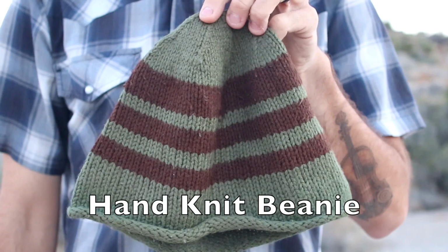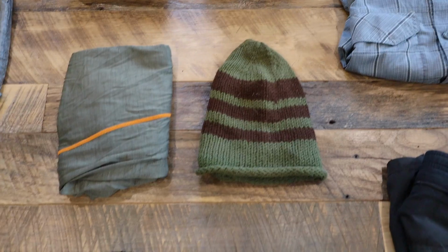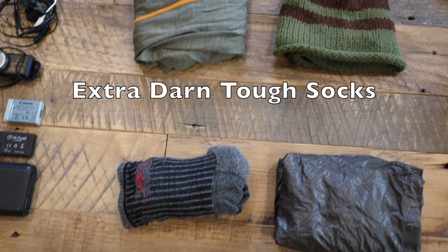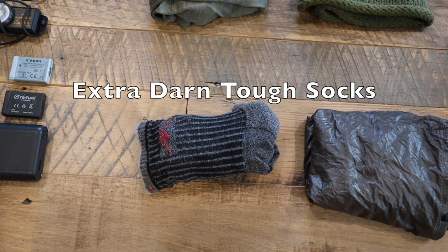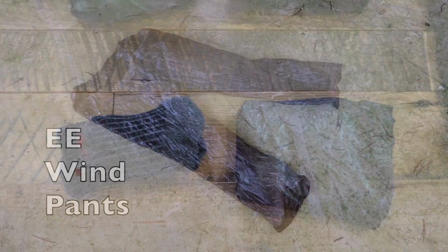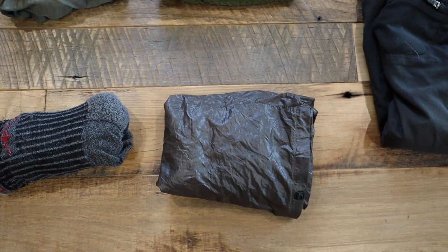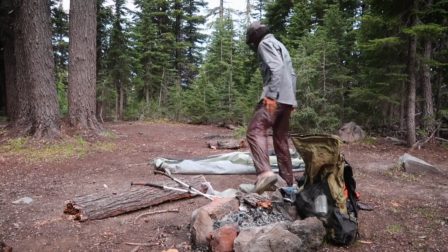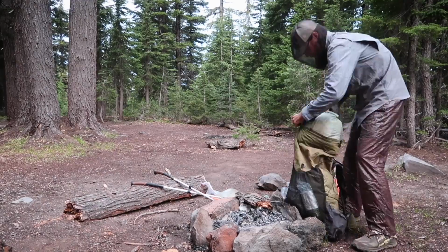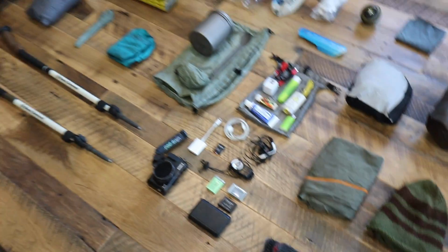My handmade, hand-knitted beanie that I've had for years. Great to keep my head warm. I had an extra set of Darn Tough socks in case my other ones got wet, or just to swap out socks every day. And then a set of Enlightened Equipment 7D wind pants. Those really came in handy when I was in some hardcore mosquito territory, just to give me some extra coverage on my legs. So basically all of that was what was in my pack.